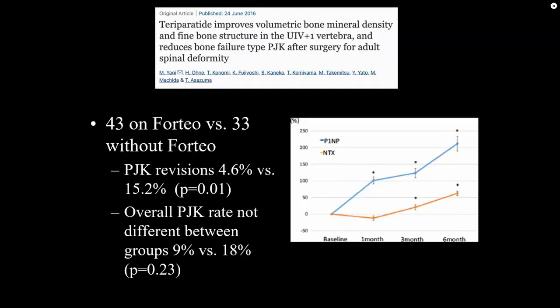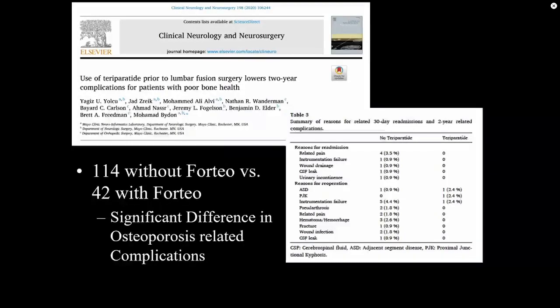And so really, the patients who are getting PJK are those whose apices are moving higher and higher with each successive operation. One thing I want to talk about is also the bone quality issue, which I think is incredibly important. This was a paper from Mitsuru Yagi demonstrating that the revision rates for PJK were higher in those who did not have Forteo preoperatively. Overall, however, we have to consider the context, since the overall PJK rates between the two groups were not different.